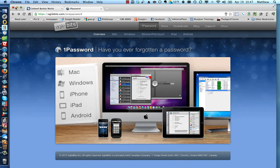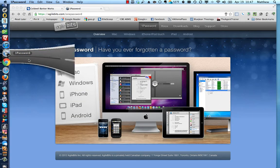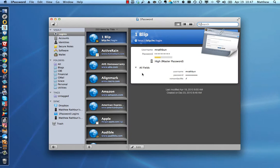So, for example, I'm going to open up the software here, and I've done some training profiles so you don't see my actual passwords, but it comes up with a master password screen. I just logged in and typed in a password. In this case, I made a fairly complicated one because it's the master for all the stuff that I do. But 1Password has a couple different functions.